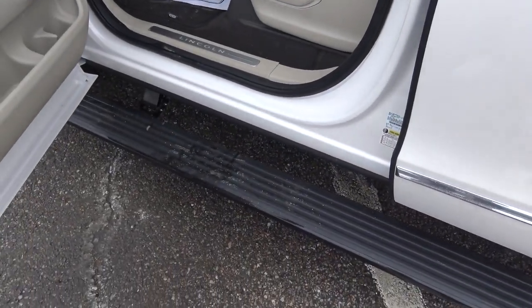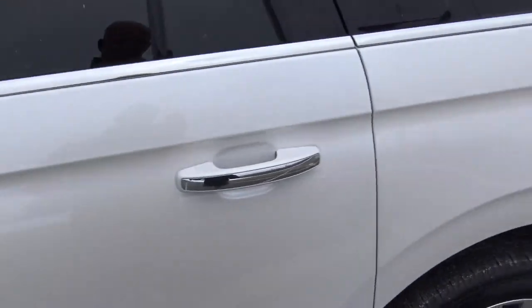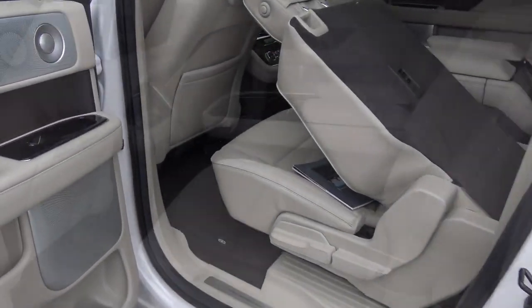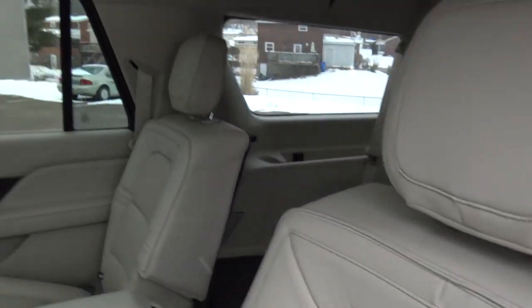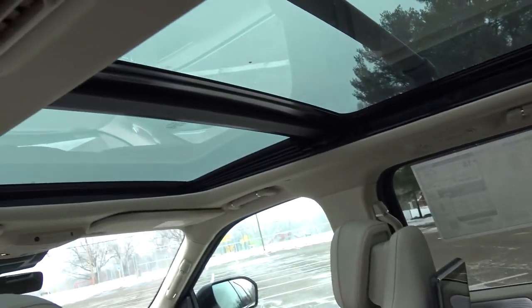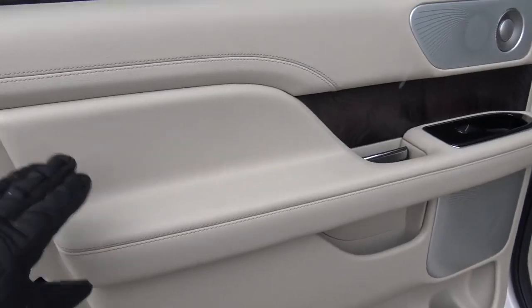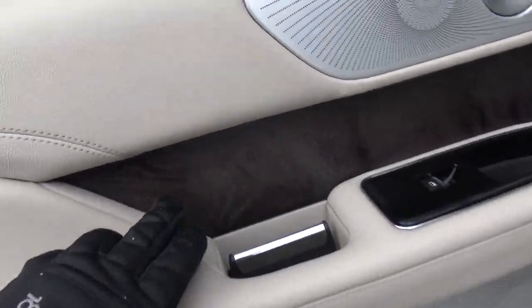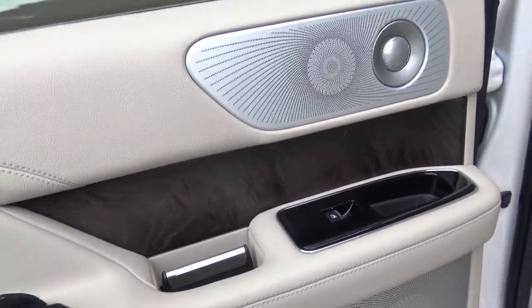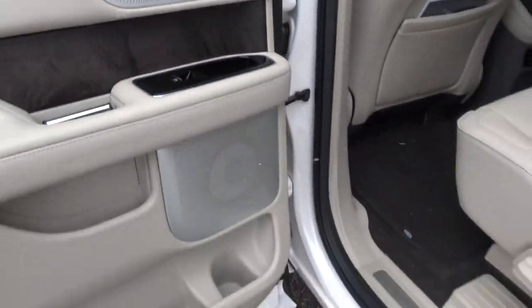So as we open the door here, of course we have power deploying running boards. We'll actually take a look at the back seat first. So the interior is the cappuccino leather interior. And there's so much to mention about the interior of this Navigator. So if we start with the door here, very soft leather in the door handle. Got wood grain trim right here. The speaker looks like a work of art in itself.